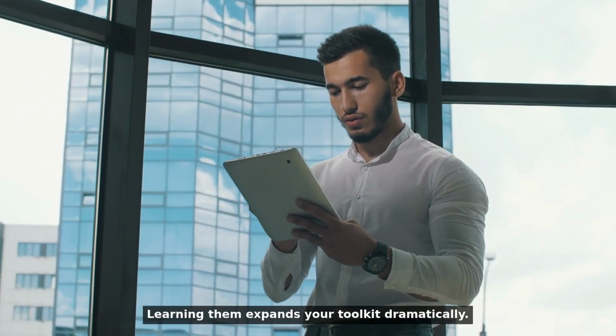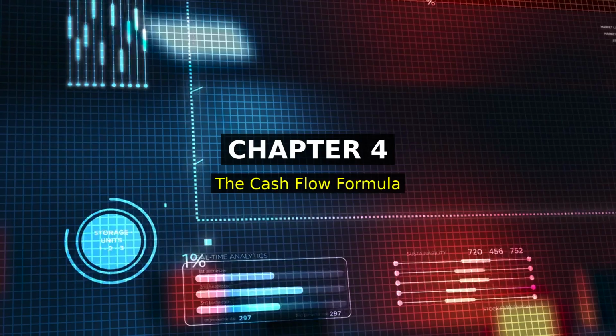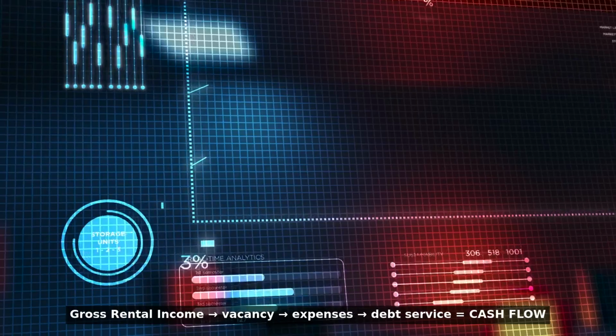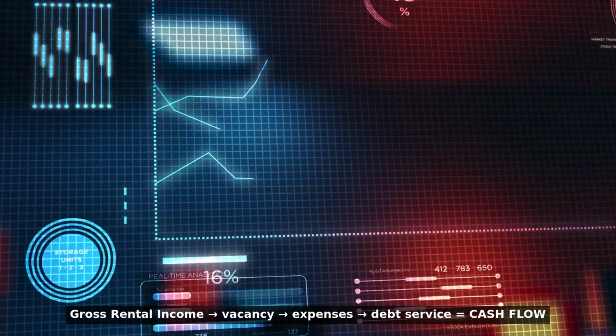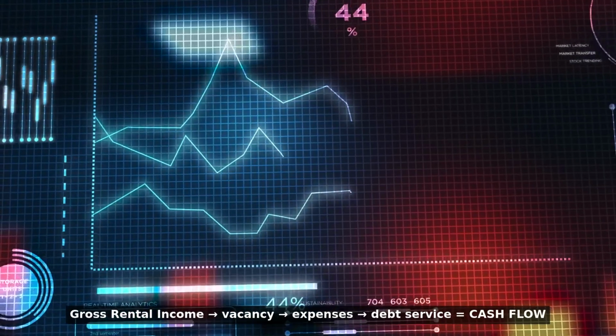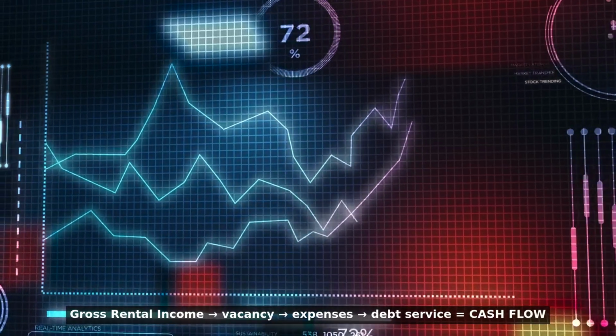Now let's talk about numbers. Because the biggest mistake new investors make is buying a property that feels good emotionally, but bleeds cash every month. Here's the formula for analyzing a rental deal. Start with gross rental income, the total rent you'd collect in a year if the property were fully occupied.